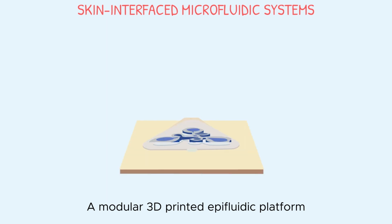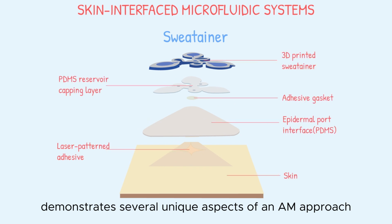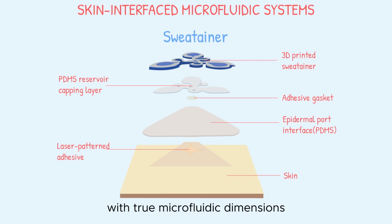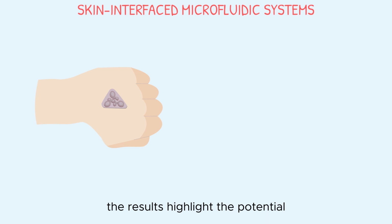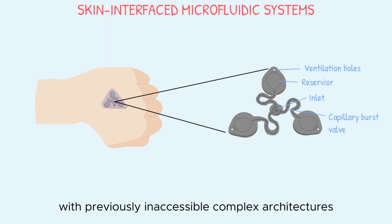A modular 3D printed epifluidic platform, termed a sweatainer, demonstrates several unique aspects of an AM approach to fabricating epifluidic systems. This platform, to our knowledge, represents the first 3D printed epifluidic platform with true microfluidic dimensions. Specifically, the results highlight the potential of a true 3D design space for microfluidics through the fabrication of fluidic components, channels, and valves with previously inaccessible complex architectures.